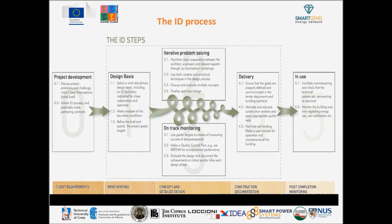So this is an overview. I hope you can see what we write under each step, but I will explain to you. This is a diagram that describes the integrated design process and the ID steps from the client, from the very initial stage of client requirements to brief-writing, the concept and detailed design, construction documentation, and the post-completion and monitoring of a building.